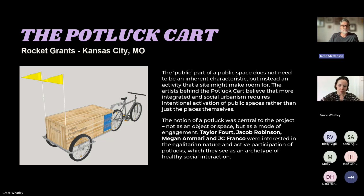This one's from, I think, 2018, called the Potluck Cart, and it was funded by Rocket Grants in Kansas City, Missouri. The idea was to create a cart that could be wheeled around on a bicycle that would open up and become a space where there could be community engagement in some way. What I thought was interesting about this project is that it could be centered around food, or around other types of interactions, but it felt like something constantly evolving that could be informed by each event they put on as a collective.